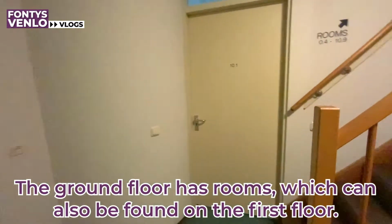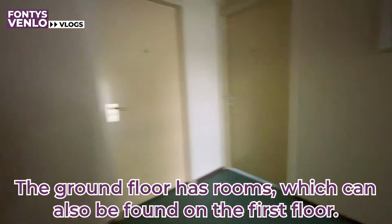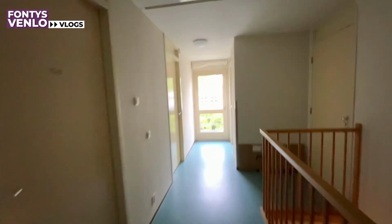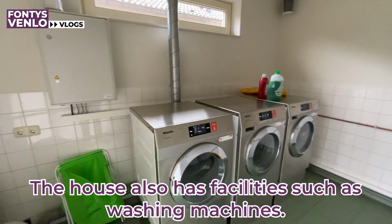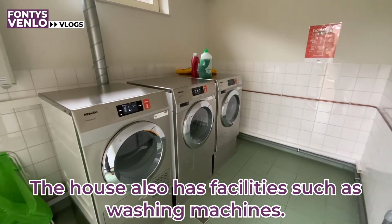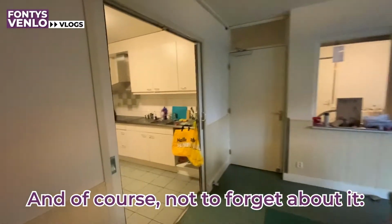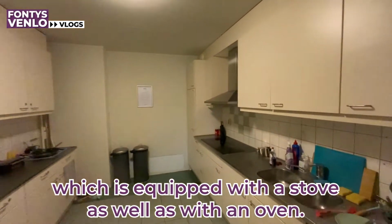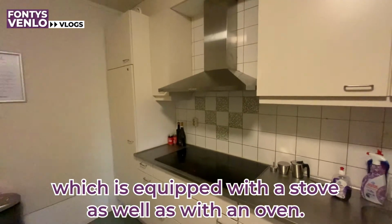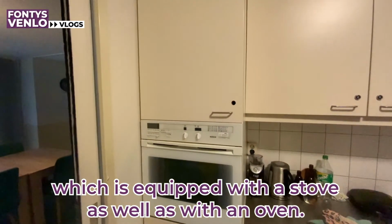The ground floor contains rooms, as well as rooms can be found on the first floor. And the house also has facilities like washing machines. And of course, not to forget about it, the living room and the kitchen area, which is equipped with a stove, as well as with an oven.